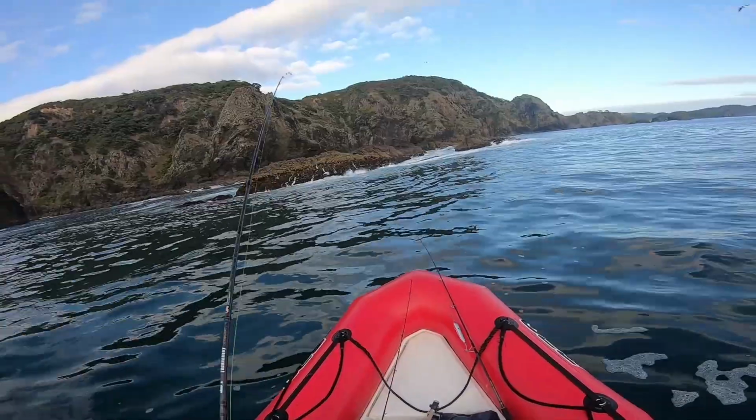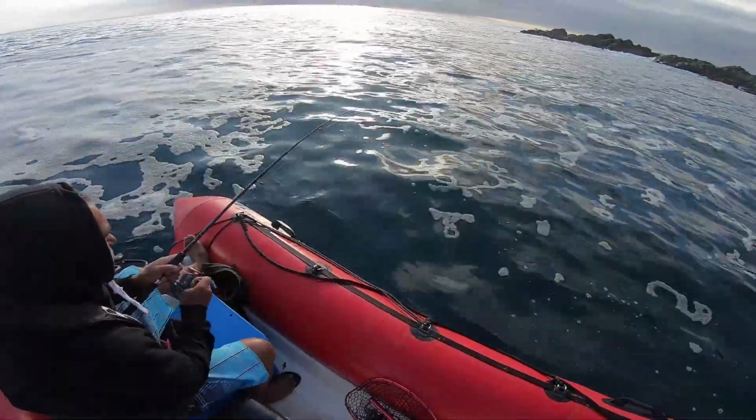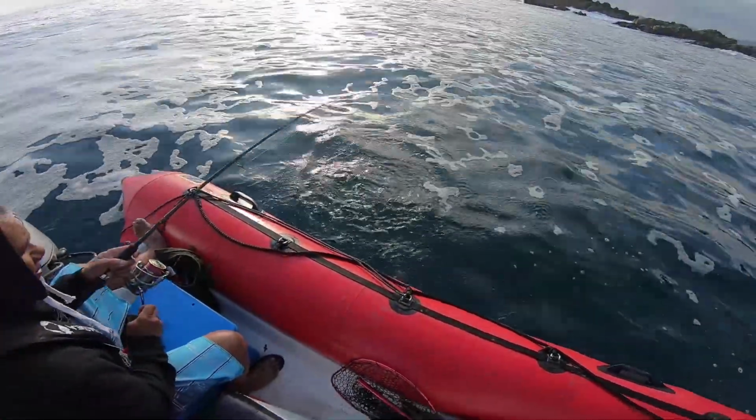Back to the softbaits in the wash, probing the drop-offs and foul. Jody scored, a little fella. Good to see they were open to hitting our lures.